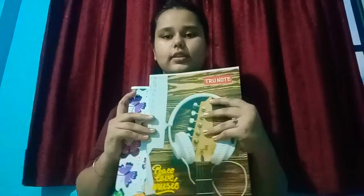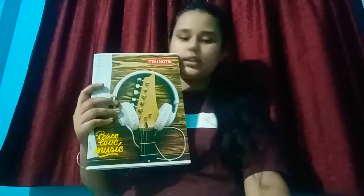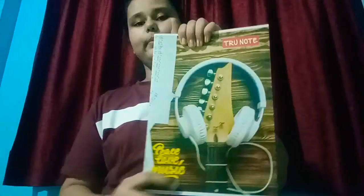So then I have two notebooks. As I said, I am a big fan of music. These are big notebooks. They were small, the last one was small. So the big notebooks. Here is written Peace, Love, Music. This is a beautiful notebook from True Note, and this is 140 pages notebook.